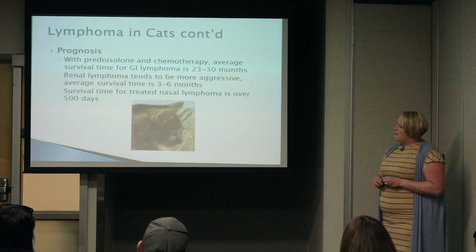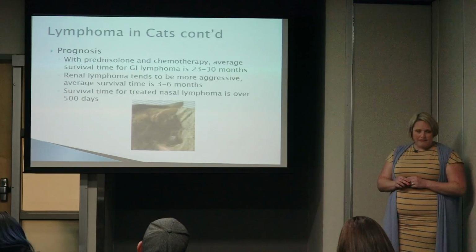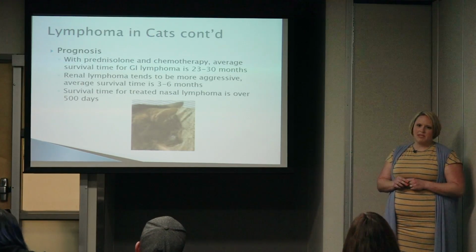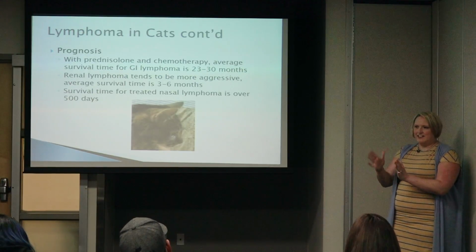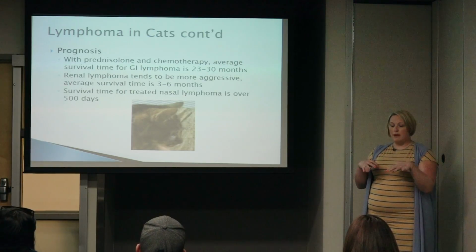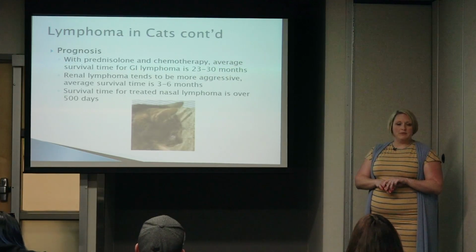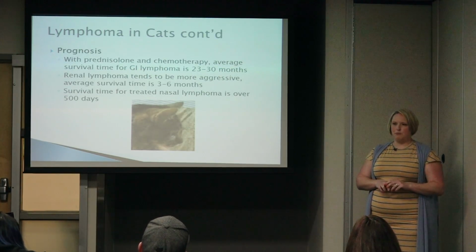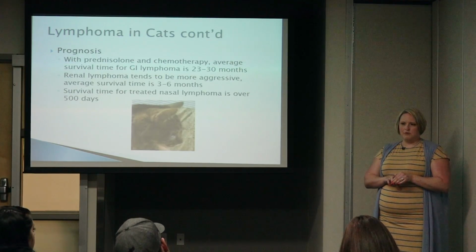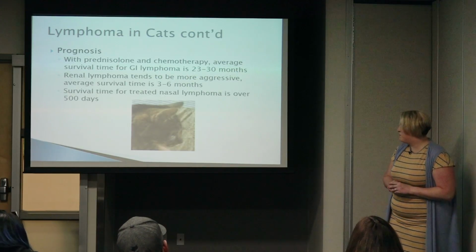The problem that we will run into sometimes is that the signs, and also the ultrasound findings, of GI lymphoma are very similar to inflammatory bowel disease. So there's kind of a fine line that you walk between inflammatory bowel disease and GI lymphoma in cats, and inflammatory bowel disease can convert to lymphoma. Luckily for us, the treatment for both of them is pretty similar. So if people will do an abdominal ultrasound but won't proceed with biopsies, you're going to do pretty well treating them with prednisolone, regardless of which form it is.